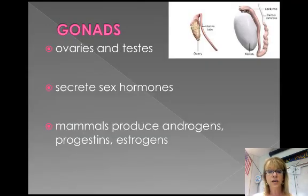Gonads include the ovaries and testes. These two organs secrete sex hormones. In mammals, they produce androgens, progestins, and estrogens. Androgens are lower in females and higher in males, and estrogens are higher in females and lower in males. Estrogen maintains the female reproductive system, and it controls female development. Progestins prepare the uterus for the fetus, and androgens maintain male reproductive organs and control male development.